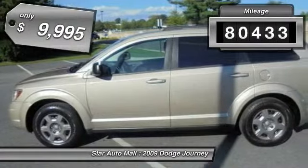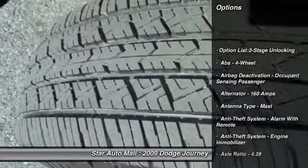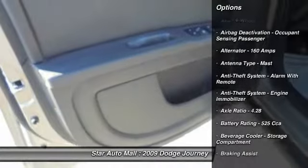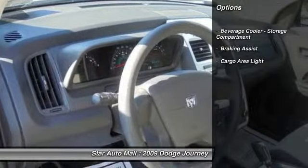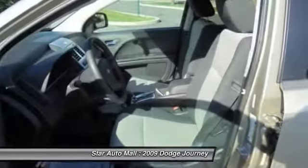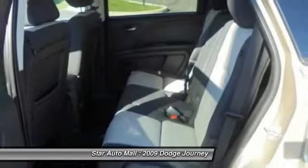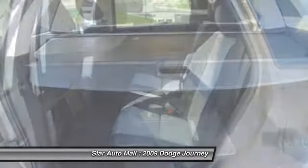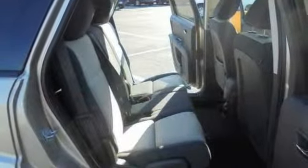This vehicle has less than 85,000 miles and is priced below $10,000. Here are some of this vehicle's great options. Stability control, traction control, power steering, front air conditioning, AM/FM stereo radio, child safety locks, power windows, cargo area light, tachometer, privacy glass. A vehicle like this doesn't come along every day.